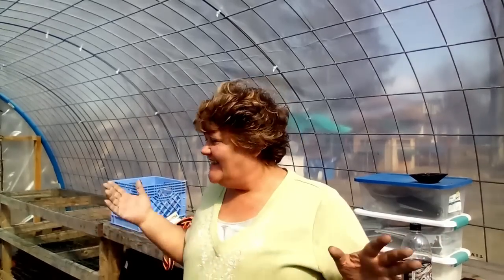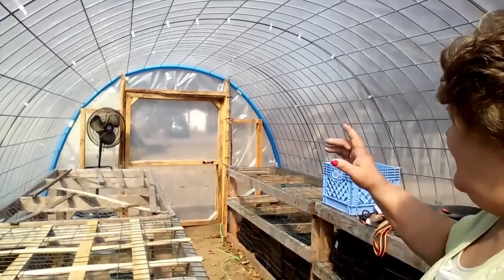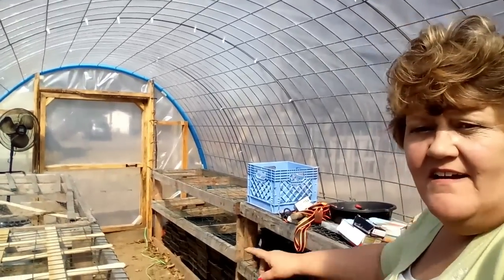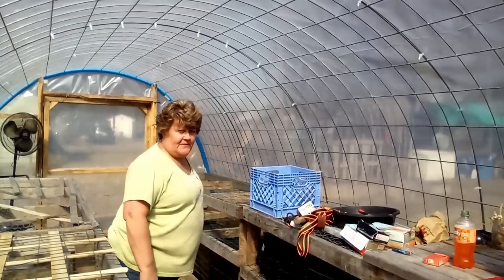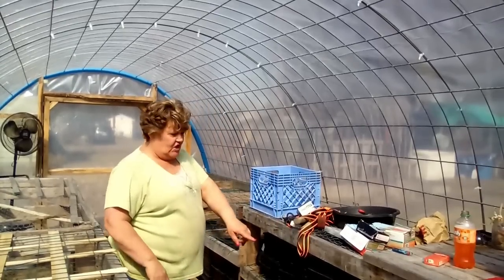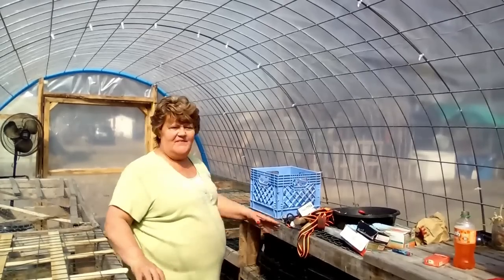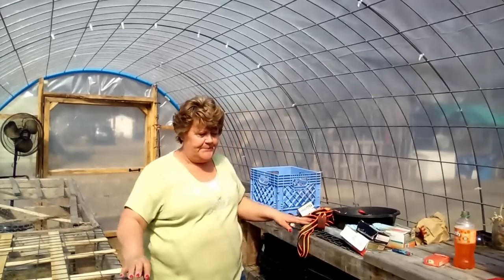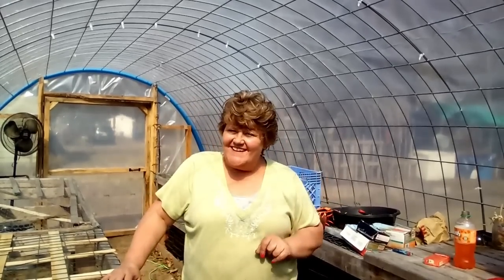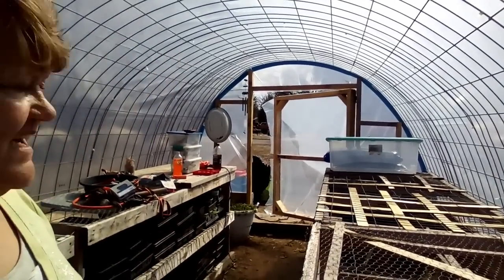Well, friends, we got this all cleaned up, and you can see clear to the back. There's just a fan back there, and under all these shelves, that's all my flats that are ready to be filled. The only thing I got to put together is John's stuff, and everything's here. Okay, now you can see it. I got everything cleaned up.